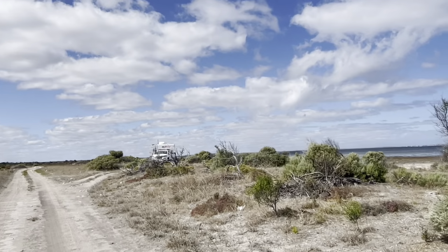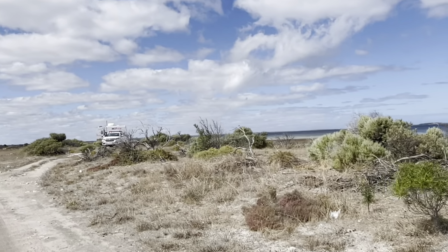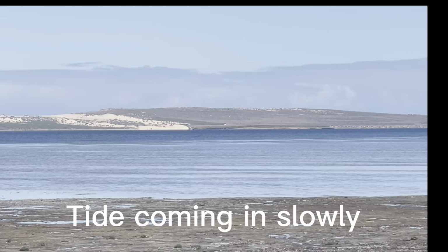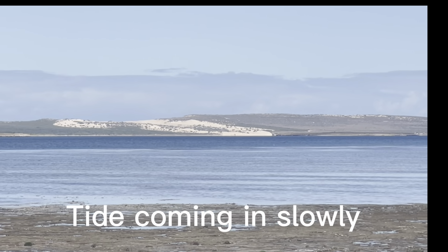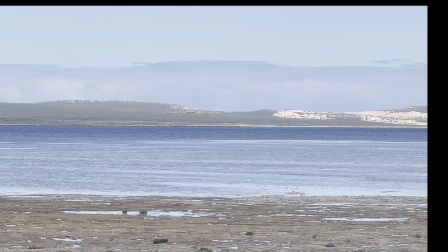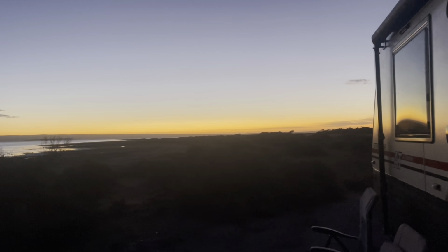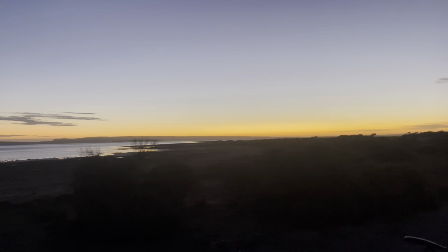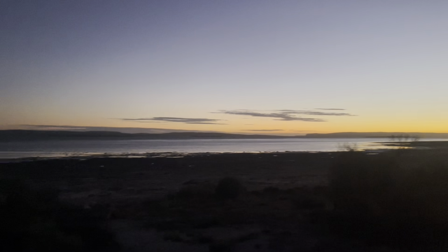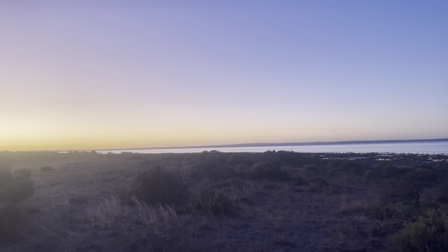We were the only ones camped here the night that we decided to stay, so we had this beautiful place all to ourselves. So this evening's sunset was absolutely beautiful. I love it when the sun sets over the water. And then just as beautiful the next morning. This is sunrise.